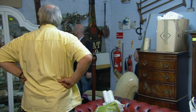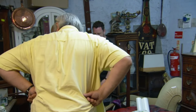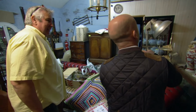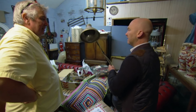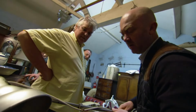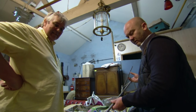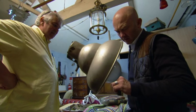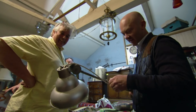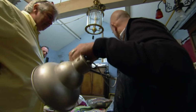So far, so good. Now up another floor, and true to form, Drew hones in on something he likes. Just like me. So it's got any age to it, hasn't it? Yes, what is it, 50s, 60s? Yeah. Industrial retro. Yeah, it's a really basic one, isn't it? Like the work lights. I've never seen one so basic. Feels like me this morning. It's really basic, but maybe that's all right.